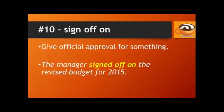Number 10. Sign off on. This means to give official approval for something. For example, the manager signed off on the revised budget for 2015.